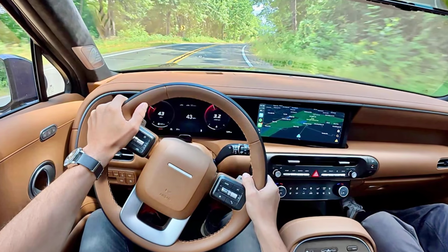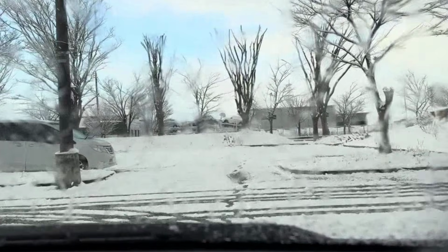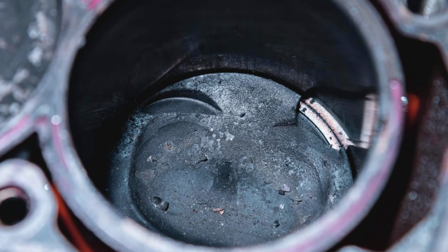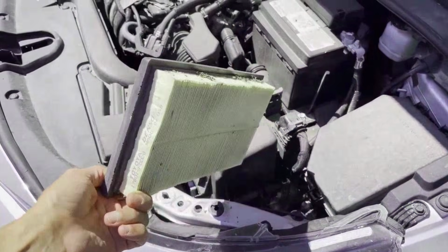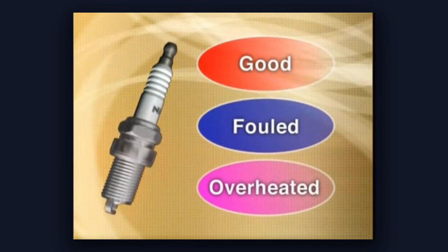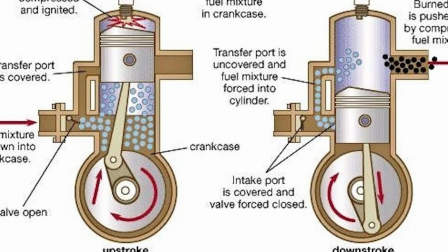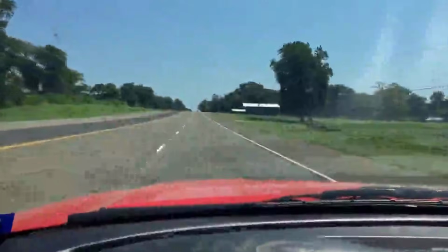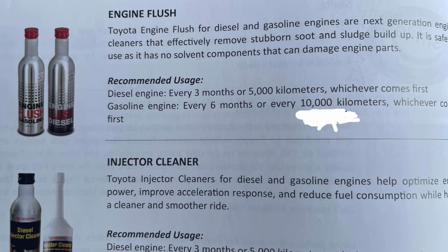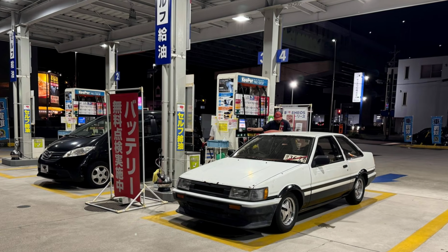Remember though that discipline matters. Pouring cleaner into a tank and continuing short cold trips will not produce dramatic results. Skipping air filter maintenance will reduce effectiveness. Ignoring spark plug wear will undermine combustion quality. Cleaning requires harmony. When air, fuel, spark, and temperature are aligned, the engine cleans itself more effectively. This is the true secret, not a magic bottle, but a coordinated method.